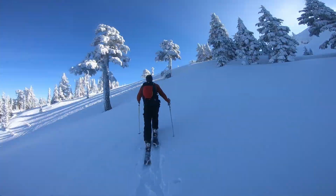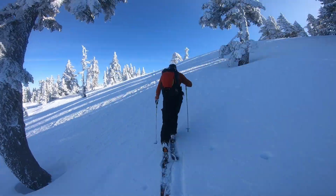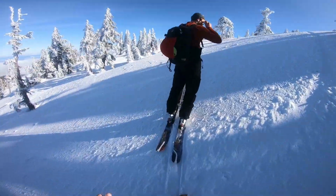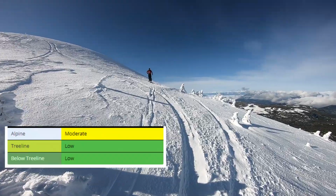Luckily, there was almost no wind today. This can be a very windy spot, and you can notice it was windy since the last snowfall by looking at the snowpack. There were sections of very hard wind slab and pockets of wind-blown snow on the leeward side of boulders and trees. The avalanche forecast was very good, low for tree line and below, and moderate for above.